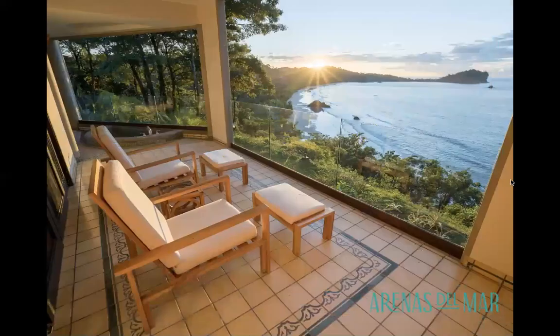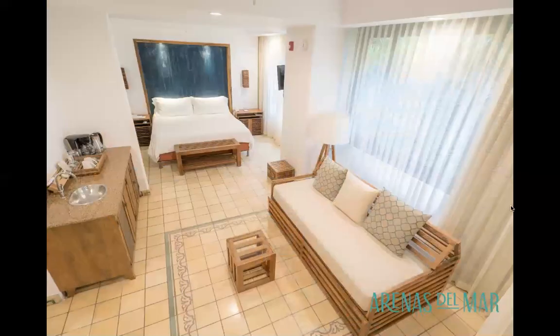But otherwise, at Arenas del Mar, you have the suite categories, which are either direct ocean view, which you see here, or a partial ocean view, which is known as an ocean breeze. That's where you'll see the water through the trees. All of them have a bedroom with a fixed king, and then they have a living space with a trundle bed. And then you also have ocean breeze superior rooms and ocean view superior rooms. All of them are just then the king bedroom and then this balcony access.